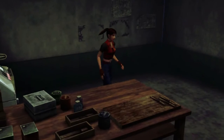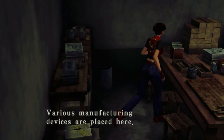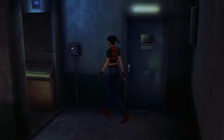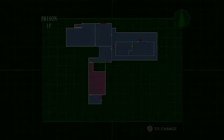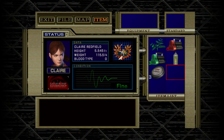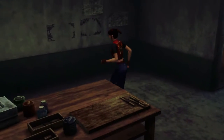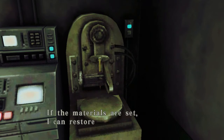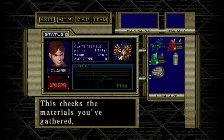I don't know what else to do. I think I need to find something else. I think I may need to come back later or something. Okay, I wonder if I can take the ink ribbon. It shouldn't be all metal, right? Okay, let's take a look at our files again. File.